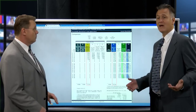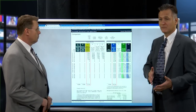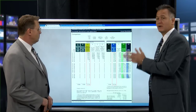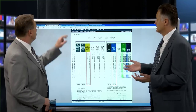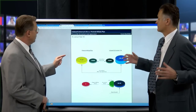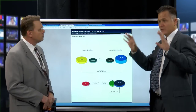Yeah, and we may have an alternative that is even better than if you could put the money in the 401k, which you can't. But if you could, we have something that we can show would be a better alternative for you, which is a very compelling idea for where he can put some of his money for his overall retirement and wealth planning.